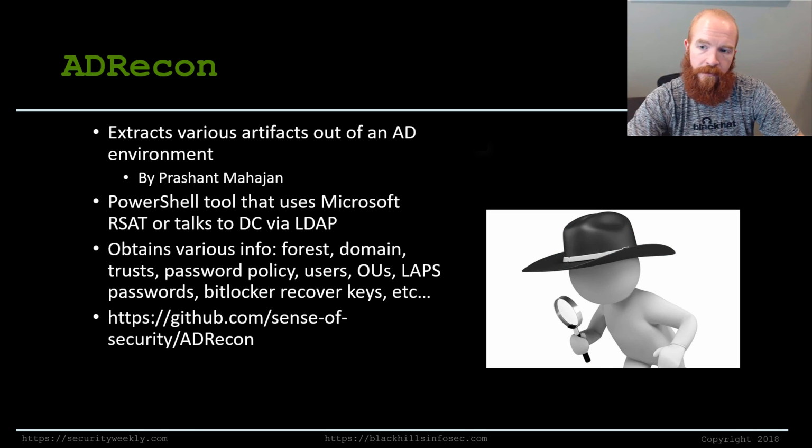The last tool I'm going to talk about for today is ADRecon. I believe he released this in November of 2017, but he spoke about it at Arsenal as well. This one came from Prashant Mahajan, and it is a PowerShell tool that extracts various artifacts out of an AD environment. So it's very similar to what PowerView does, if you're familiar with PowerView from Harmj0y.